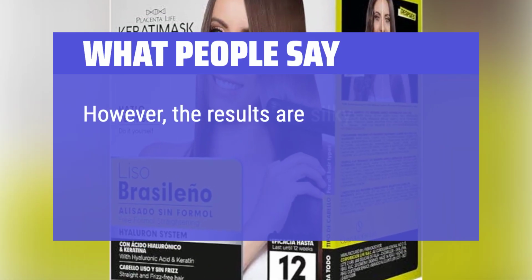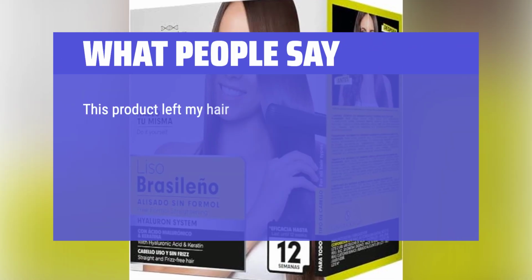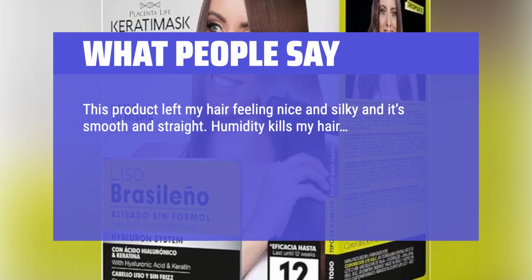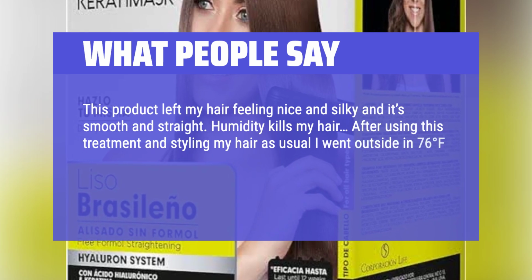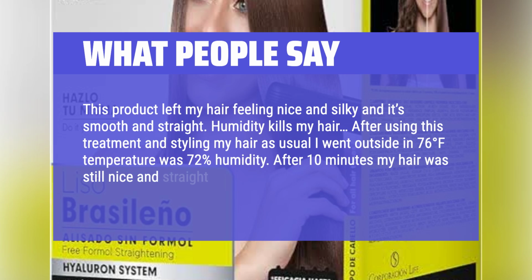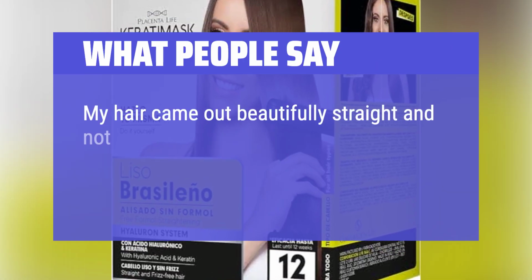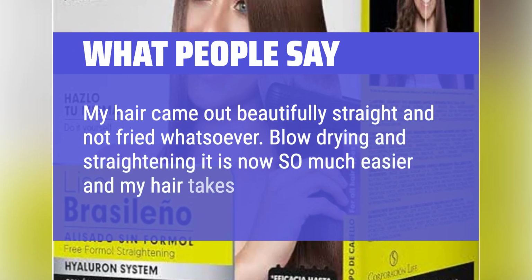What people say. However, the results are silky smooth, evenly coated, manageable and tangle-free keratin-treated hair. This product left my hair feeling nice and silky, and it's smooth and straight. Humidity kills my hair. After using this treatment and styling my hair as usual, I went outside in 76 degrees Fahrenheit temperature with 72% humidity. After 10 minutes my hair was still nice and straight and kept the style. My hair came out beautifully straight and not fried whatsoever. Blow drying and straightening it is now so much easier, and my hair takes to it so easily.